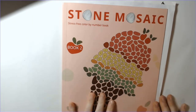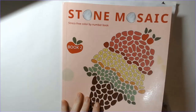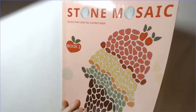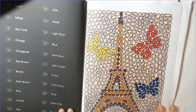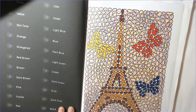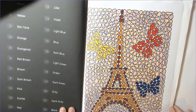So Mosaic Book 2, which is the Belva family's newest release in this series. I don't think I did any pictures in this last month. If I'm repeating myself, I apologize, but I don't think I did. So all these are being done with the budget markers because that's what I like most to use on my color by numbers, just because they get used up so very quickly.